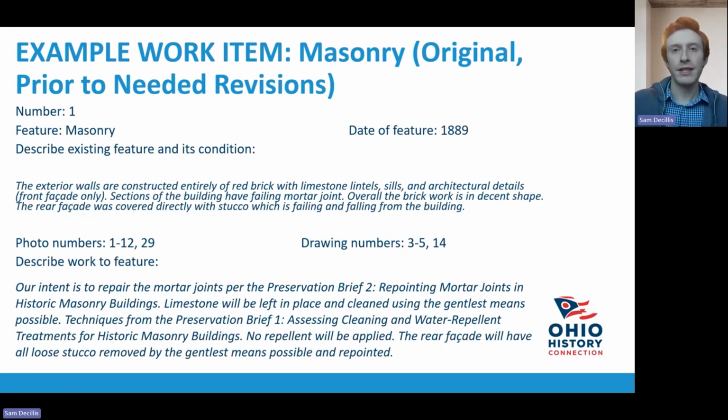Now we can see here an example work item, and I've taken this from an earlier tax credit application. The goal here is basically to show you how the process of working with SHPO works, so how a tax credit application can become more detailed and ultimately meet the standards even if it doesn't initially. So just take a look at this work item here. This is masonry. You can see in their description of the feature and its condition, there are some good details here. They mention the red brick with the limestone lintels, that these details are on the front facade. They mention the stucco on the rear facade.